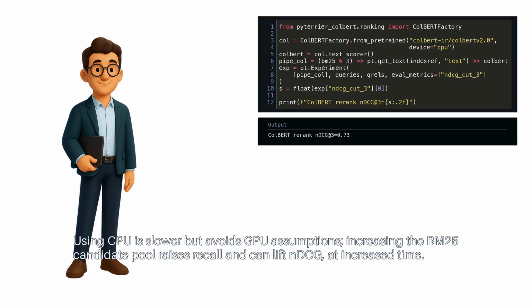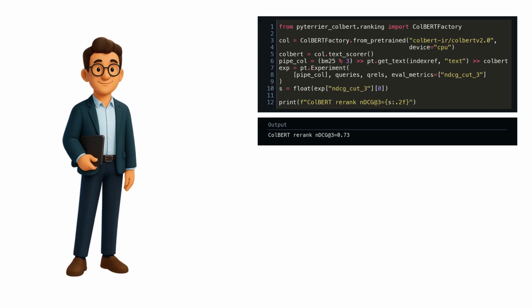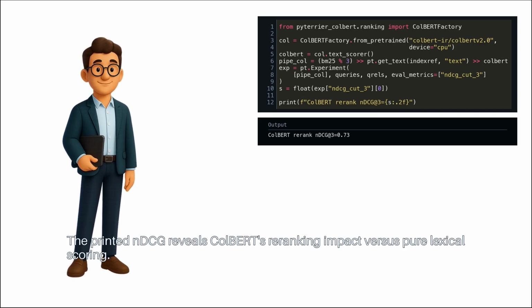Using CPU is slower but avoids GPU assumptions. Increasing the BM25 candidate pool raises recall and can lift nDCG at increased time. The printed nDCG reveals ColBERT's re-ranking impact versus pure lexical scoring.